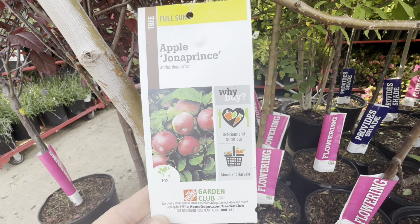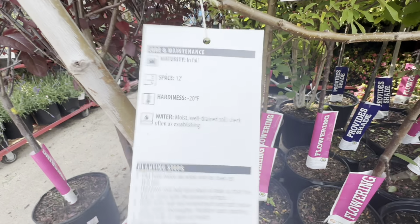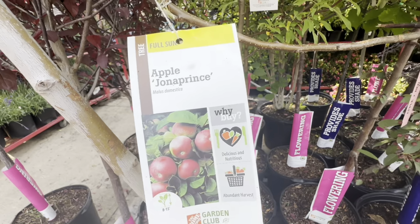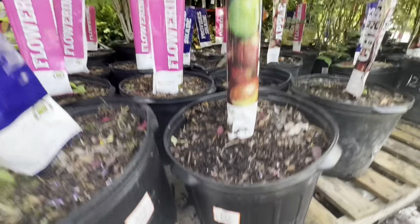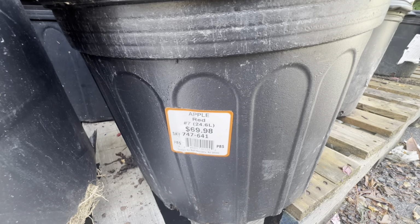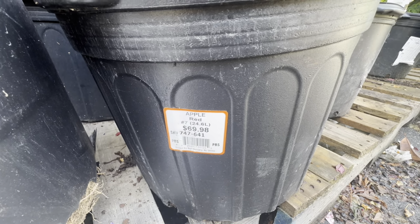Why buy? Delicious and nutritious, abundant harvest. Spacing 12 feet, maturity in fall. Let's take a look at the pricing. The original asking price was $69.98. It is now 50% off as well.